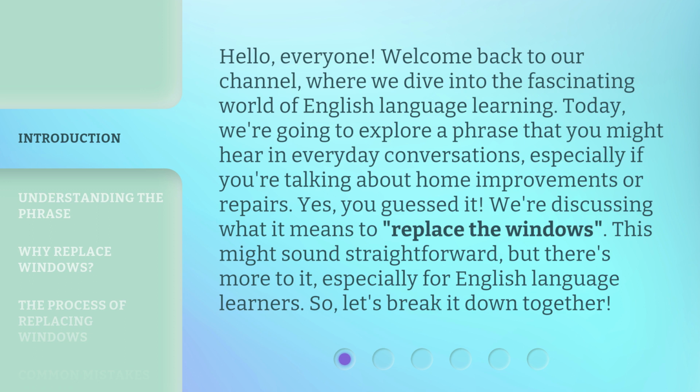Today, we're going to explore a phrase that you might hear in everyday conversations, especially if you're talking about home improvements or repairs. Yes, you guessed it. We're discussing what it means to replace the windows. This might sound straightforward, but there's more to it, especially for English language learners. So, let's break it down together.